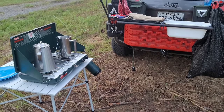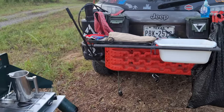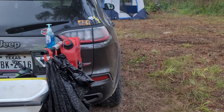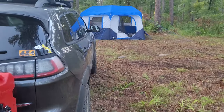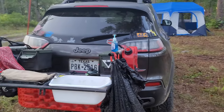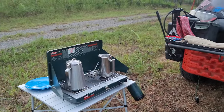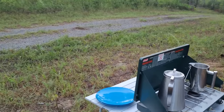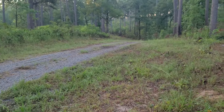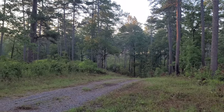But enough about that. We're going to get some coffee going and some breakfast. We're going to do some bacon and eggs. And then we're going to pack up. And we've got a whole bunch of forest roads we're going to go explore. We are going to start on the west end, where we've already started, on the west end of the Ouachita National Forest, north of Mena. And then we're going to work our way east all the way to the end of this part of the National Forest. And it'll be all forest roads.